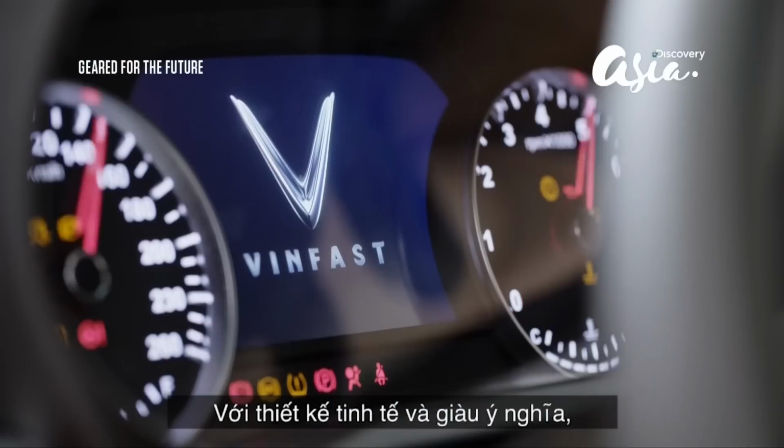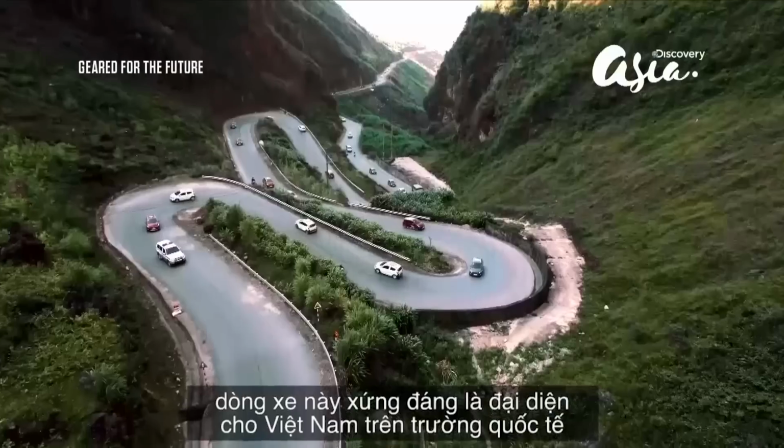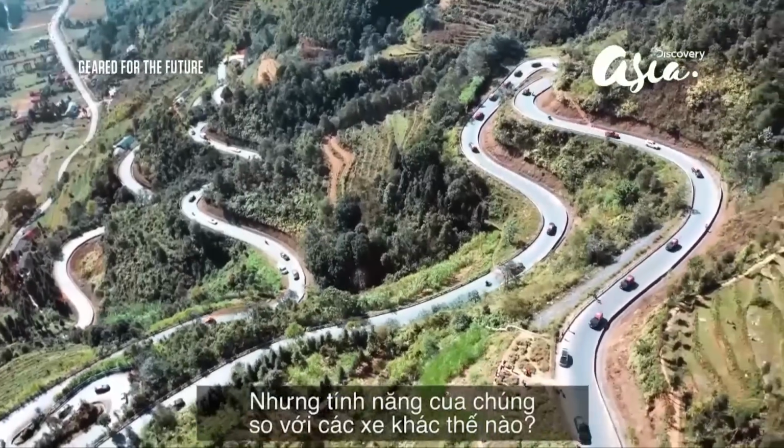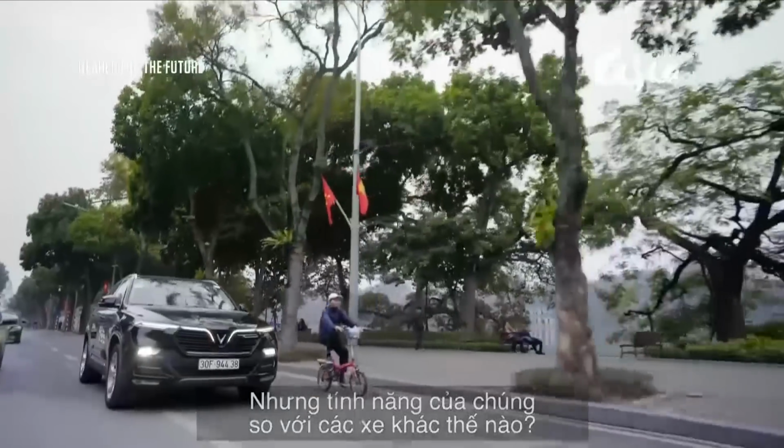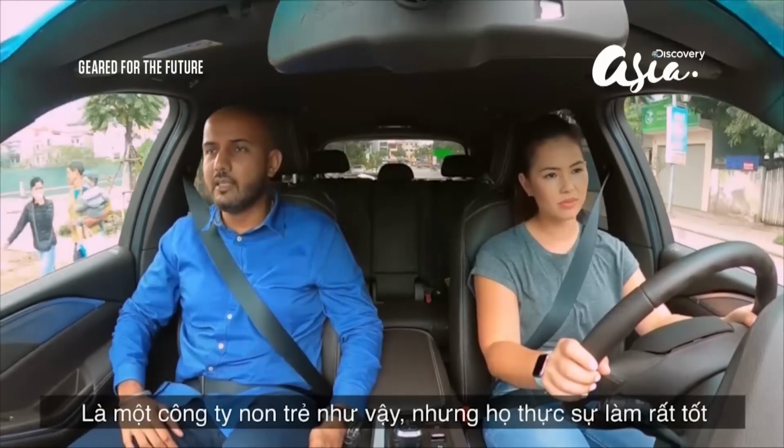Sophisticated and meaningfully designed, these cars are meant to represent Vietnam on the world stage. But how do they measure up to other cars? For such a relatively young company, they've made quite a statement.